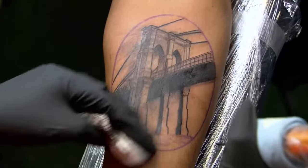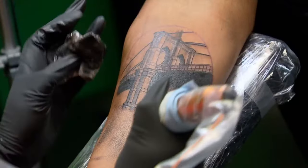This dude is in excruciating pain. Oh my God. I don't even have the needle on you right now. Oh, that kind of hurts, huh? It's a nightmare. I cannot get any area of solid, clean tattooing on this guy.